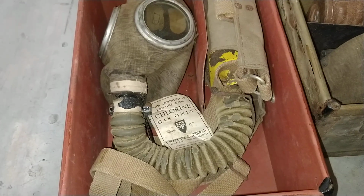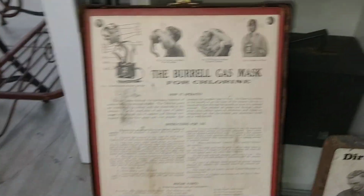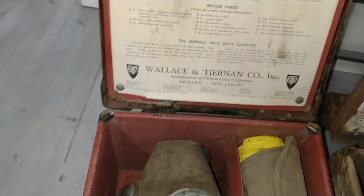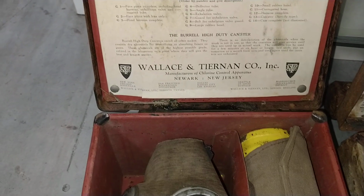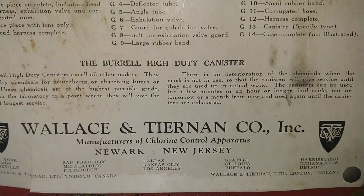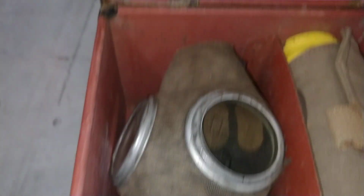First one here that you're probably looking at is this Wallace & Tiernan chlorine mask. Wallace & Tiernan was a relatively small company that made chlorine control apparatuses, which, it's a good question. I don't actually know what they do exactly, but it does say Burrell. And Burrell was a real person that MSA basically made into a trademark. And you have the nice kit.